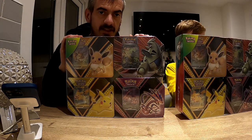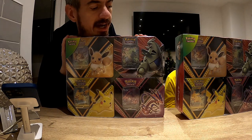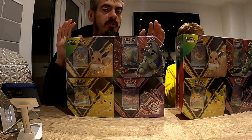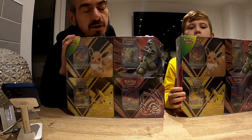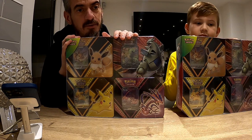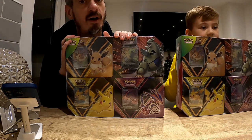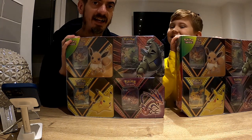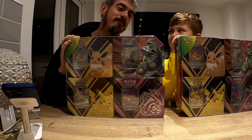So this is a special 14 pack that you can buy from Costco. Now, I can't remember the price. If I could, I would tell you, but I genuinely can't remember the price. But it was really good value at the time. So to be able to find them, I was very happy, which is why I bought two. Like he said, one for me, one for him.